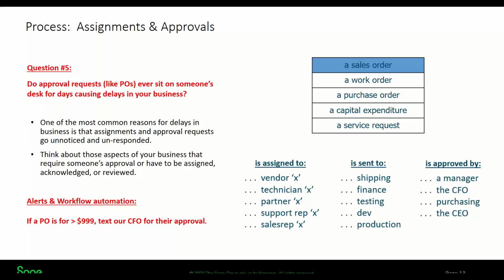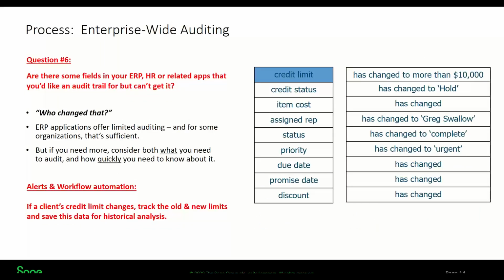So assignments and approval going through your system is a great way to use Sage Alerts and Workflow. And then enterprise-wide auditing, and this could be multiple different things, right? So I talked earlier about, well, I have Sage HRMS, I've got Sage CRM, I happen to own an ERP, Sage 100, then I've got some ISV solutions, some endorsed solutions that wrap around it for my warehouse, my pick and pack, maybe my taxes. All these types of things run your enterprise.